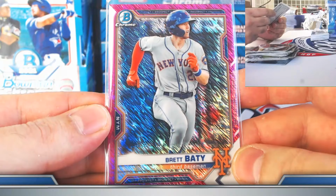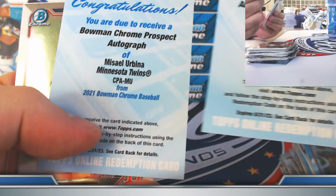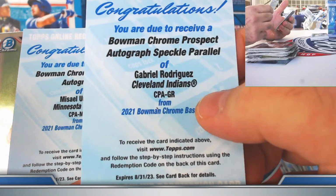121 out of 199. Oh, two redemptions. Well, that's nice. But unfortunately, that means someone else is missing a box, and somebody else just got screwed, basically, because Topps is never going to get back to them on that. So good for us, bad for somebody else. Again, that's the risk you run with dealing with Topps these days.